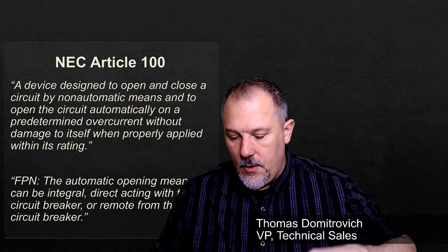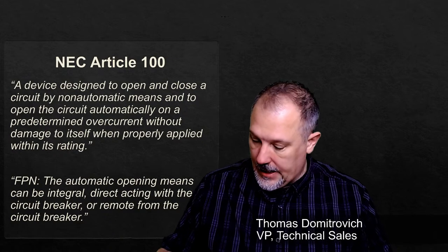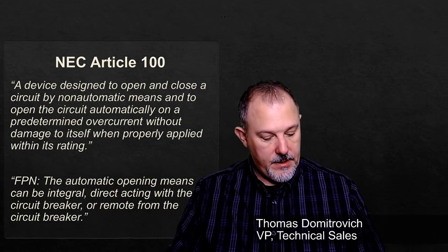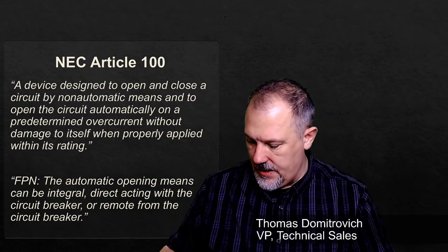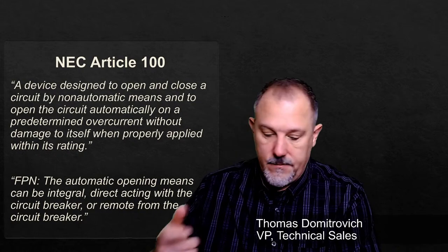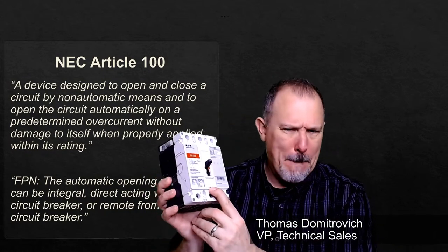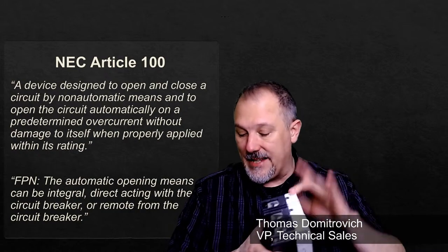Remember, Part I is your low voltage. Part II is over 1,000 volts. So go to Part I for this discussion. And the definition of a circuit breaker: where is it? Circuit breaker, there it is. I can't see. A device designed to open and close a circuit by non-automatic means. What do I mean by that? I'm opening and closing this breaker, okay? Non-automatic means. And I can press this button and trip. Then it says, and to open the circuit automatically on a predetermined overcurrent without damage to itself when properly applied within its rating.